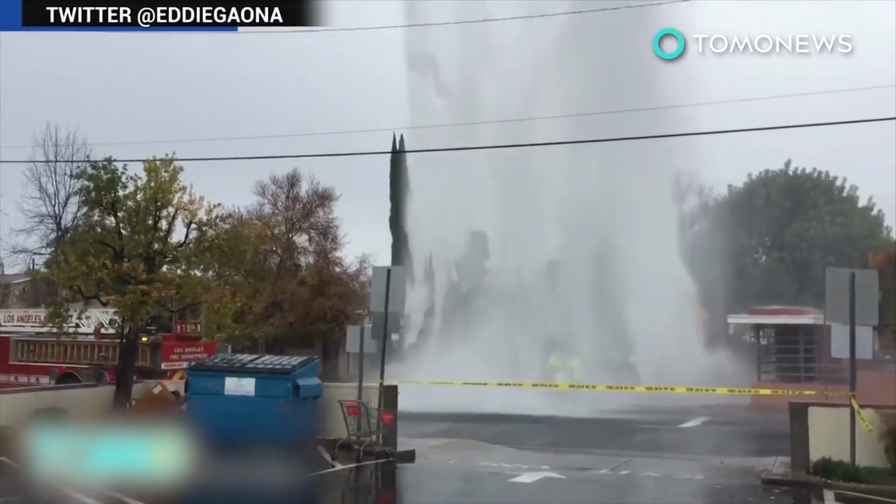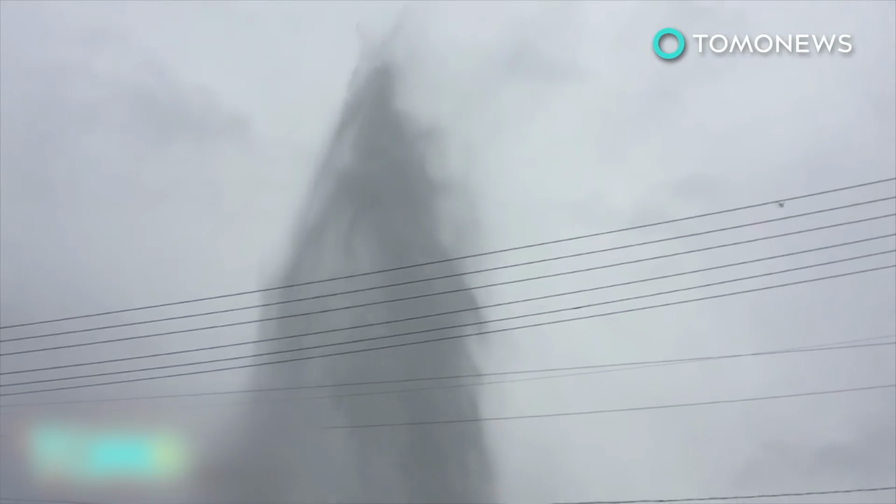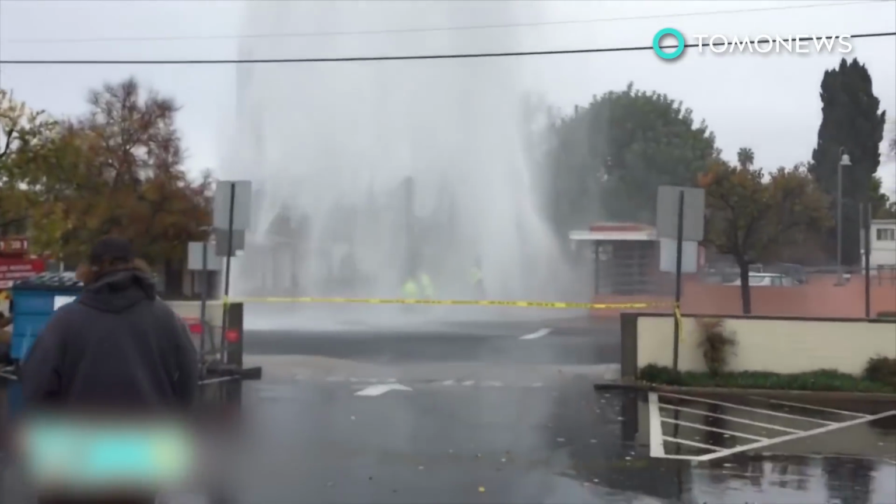Scenes such as this may become commonplace, with more downpours expected over the weekend and on Monday. And worse yet, between 2 and 3.5 inches of rain are expected to fall over the next 16 days.